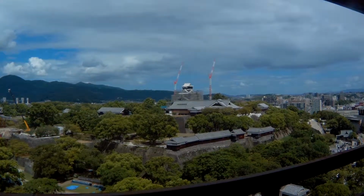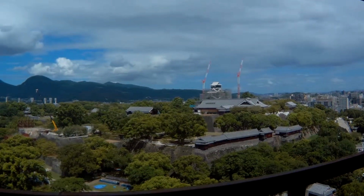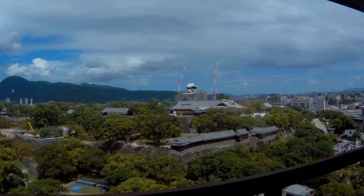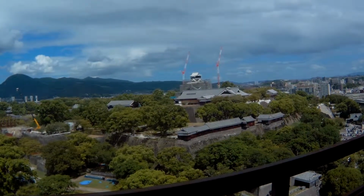So you're not allowed to enter the castle grounds due to the damage and the restoration, so you can only see it from the 14th floor of one of the buildings in front of it. That's where I am right now. And so this is pretty much the view you get of it from here.